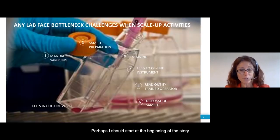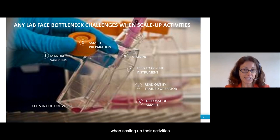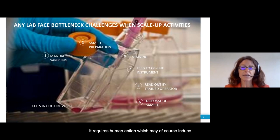Why Ovizio? Perhaps I should start at the beginning of this story. It came from an observation that all the labs growing cells face bottleneck challenges when scaling up their activities, from the sampling to the preparation, staining, reading, and analyzing. It requires human action, which may, of course, induce a risk of contamination, variability, or bias in the cell measurements, such as cell counting and assessing viability.